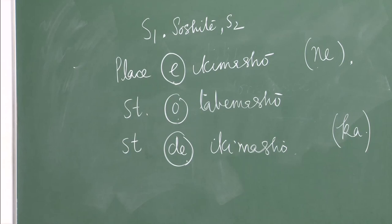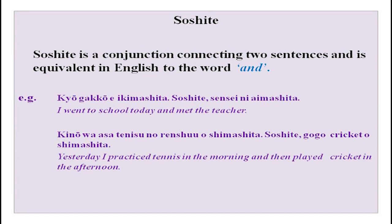You can see in the example over here, kyō gakkō e ikimashita, soshite sensei ni aimashita. I went to school today and met the teacher. And over here you can see soshite is starting a sentence. In a similar manner, kinō wa asa tennis no renshū o shimashita. Soshite gogo cricket o shimashita. Yesterday I practiced tennis in the morning and then played cricket in the afternoon. So you can see the difference in soshite and.